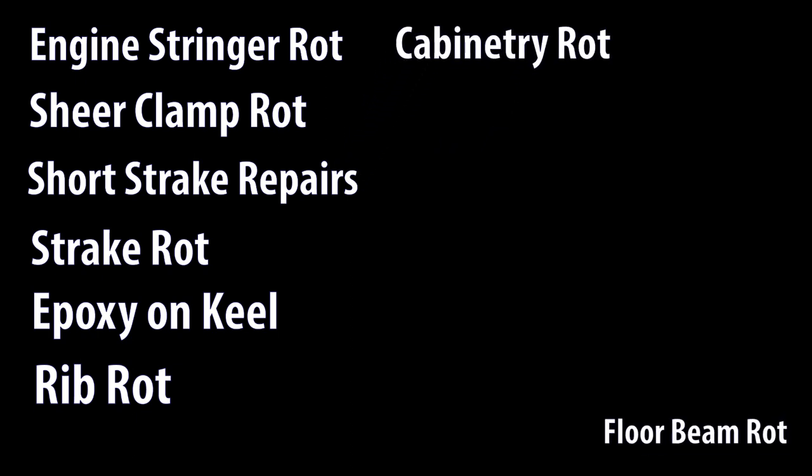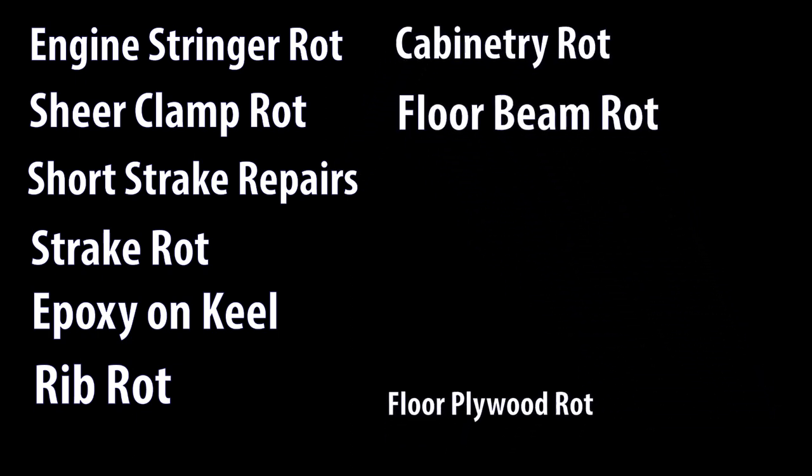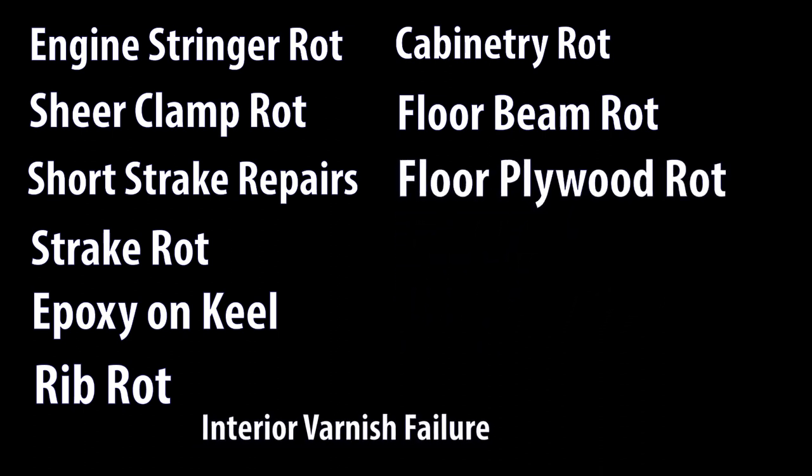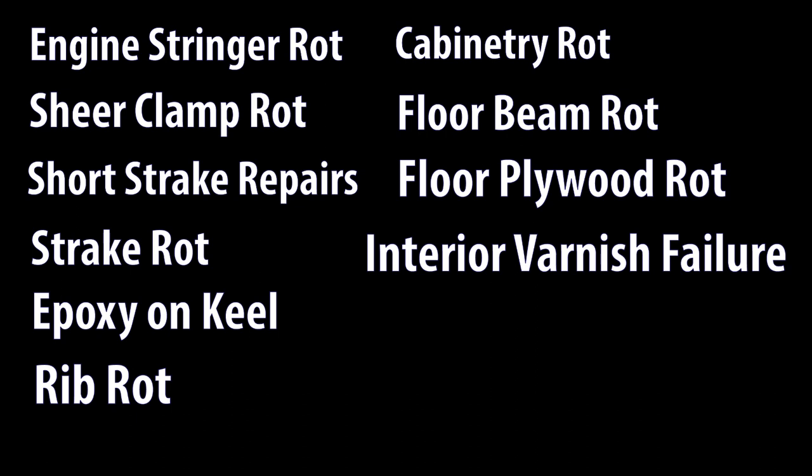This is what we found. Bad engine stringers, much worse than I thought. The shear clamp still has rot that needs to be replaced. Many short strake repairs in the past, too many and too close together, and too many butt blocks. Strake replacement needs to be done. Epoxy coating on the inside of the keel, who knows what's underneath there. Bow ribs that are rotted, lower cabinetry plywood rot, floor beam rot, floor plywood needs to be replaced and new surface added to it, whether that's paint or vinyl. Varnish failure on the interior. This is a long list.